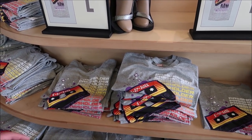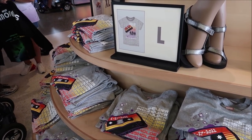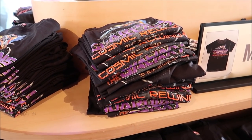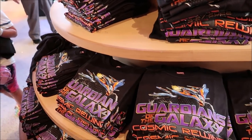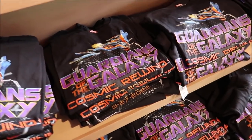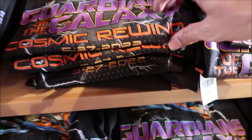I don't know if I like the gray one, but at least I like the cassette tape. And then here is the Guardians of the Galaxy Cosmic Rewind shirt. This is just the regular black one. I kind of like this one a little bit better. Like, these ones are nice. I don't know how much it is, too. Oh, wait. Here's a price tag. $36.99. Look at that. Well, as you can see, lots of cool merchandise.